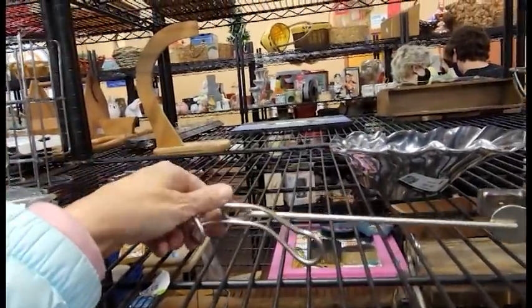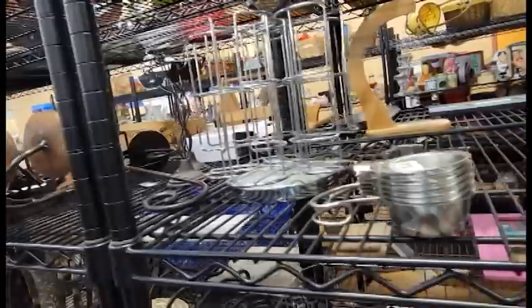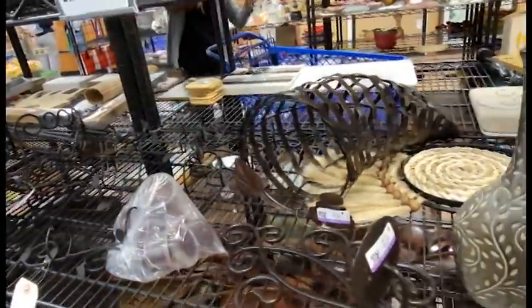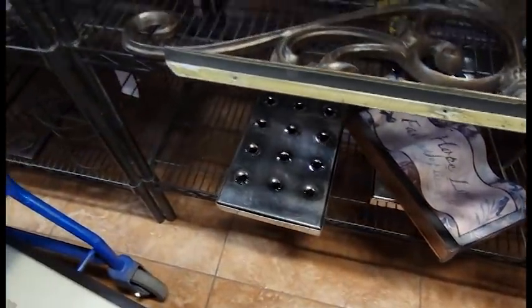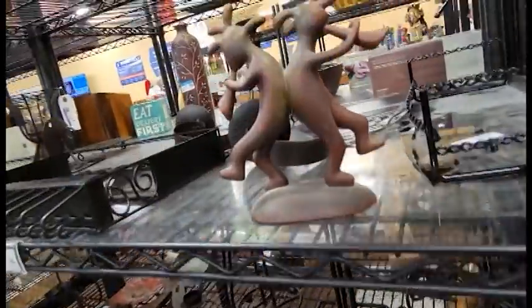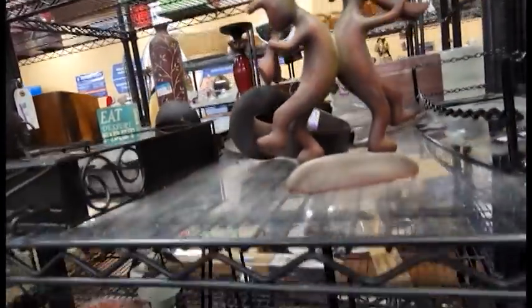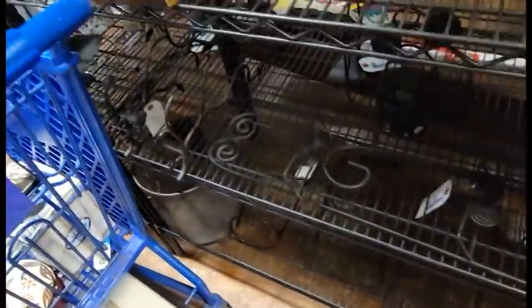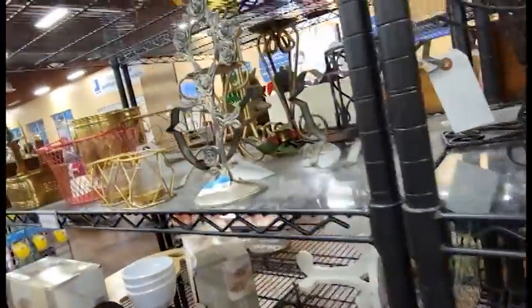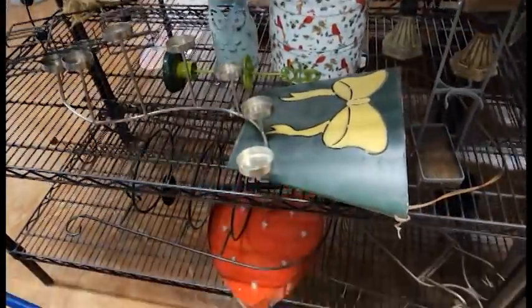Not sure. I guess that's like a... Oh, it's an over-the-door hanger. They've got a couple of those. Let's see. Cornucopia. Some big wall hangings. Oh, he's cool. It's broken. Darn. He's got a broken top piece. And I'm just not seeing anything today.